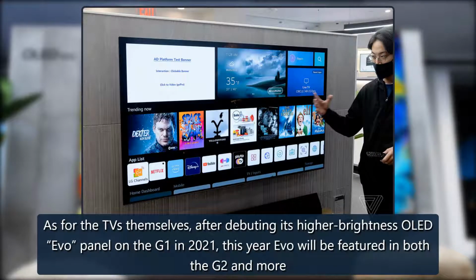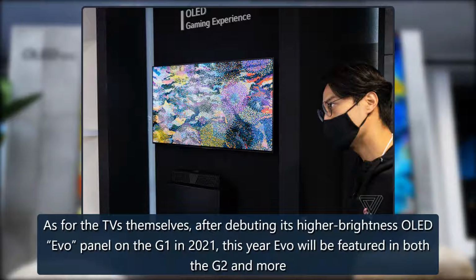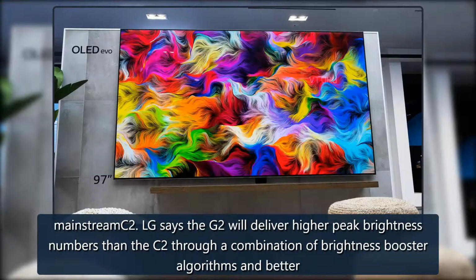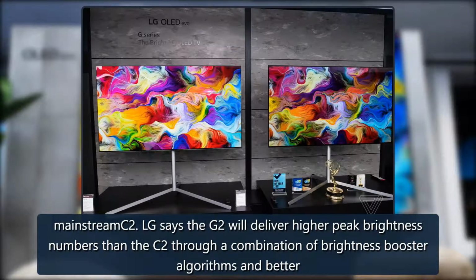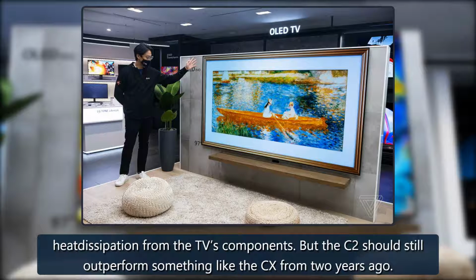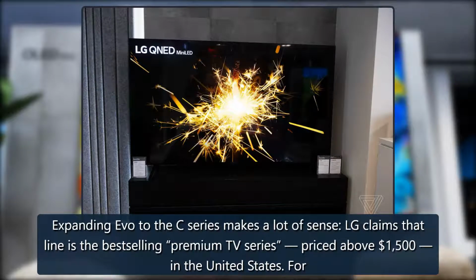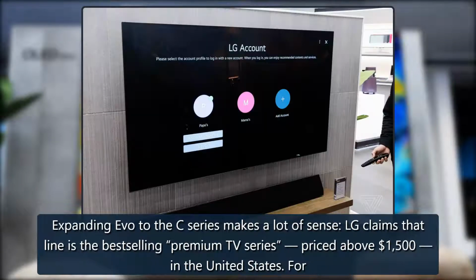As for the TVs themselves, after debuting its higher brightness OLED EVO panel on the G1 in 2021, this year EVO will be featured in both the G2 and more mainstream C2. LG says the G2 will deliver higher peak brightness numbers than the C2 through a combination of brightness booster algorithms and better heat dissipation from the TV's components. But the C2 should still outperform something like the CX from 2 years ago. Expanding EVO to the C series makes a lot of sense. LG claims that line is the best-selling premium TV series priced above $1,500 in the United States.